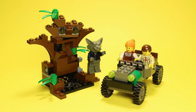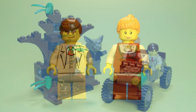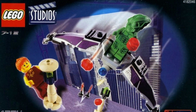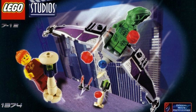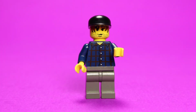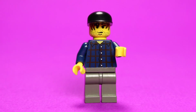Starting with Werewolf Ambush, we're introduced to the lead actors of whatever's being filmed, Willem Dafoe and Kirsten Dunst. I don't actually know if the likeness was intentional, but these actors co-starred in a previous LEGO set within the Spider-Man branch of studios. They're joined by Sparks from LEGO Rock Raiders, but I've got to admit, he's looking a little long in the tooth these days.